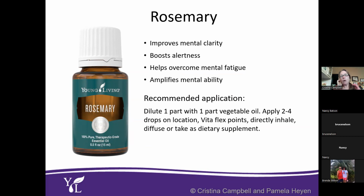Rosemary. Oh yeah, rosemary is great. It improves mental clarity. It boosts alertness. It helps overcome fatigue. It amplifies mental ability. So, when you're having neurological disorders and you're feeling depressed or less than.